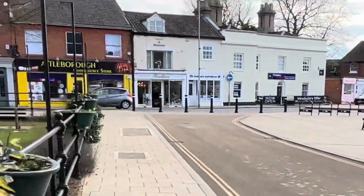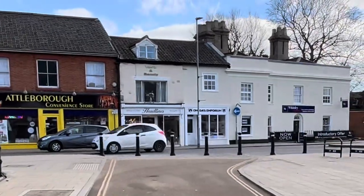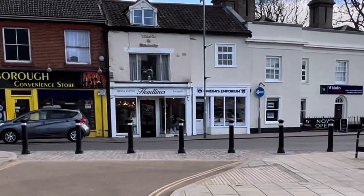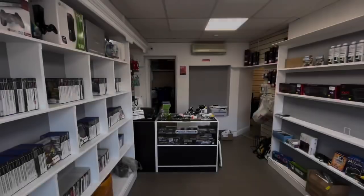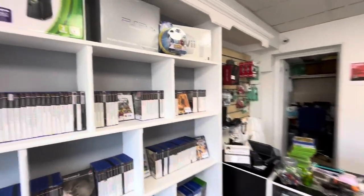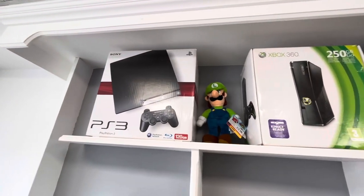Our final stop this time is a brand new gaming shop in the town of Attleborough, Omega's Emporium. And even more excitingly, this was before the store was open to the public. So this is an exclusive first look at its brand new game store. I was lucky enough to visit Omega's Emporium before it was open to the public. This was about 3 days before it opened, so good news, you too can now visit the store.